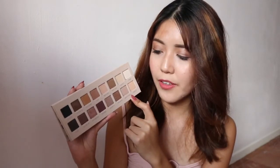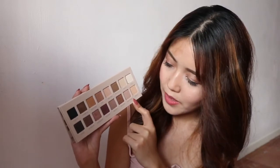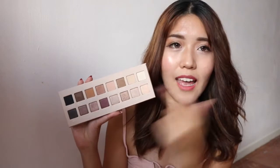In general, I really like shimmer shades for my eyeshadows, so I feel like I really like all the shimmer shades available. My favorite one probably would be Rose Bronze because I have it on right now.